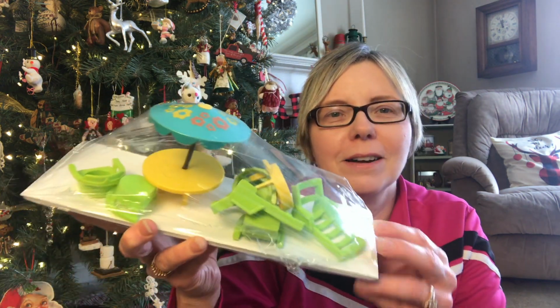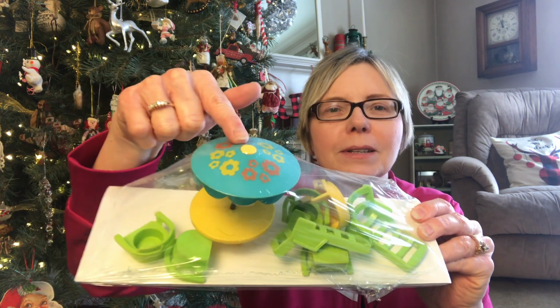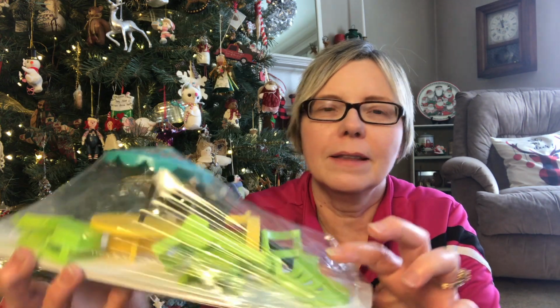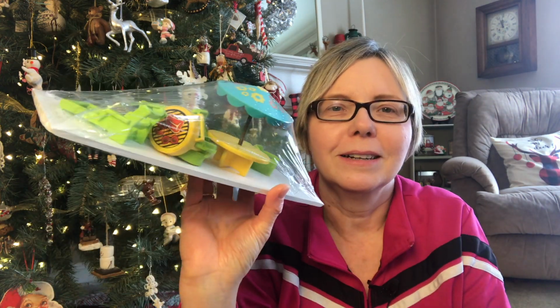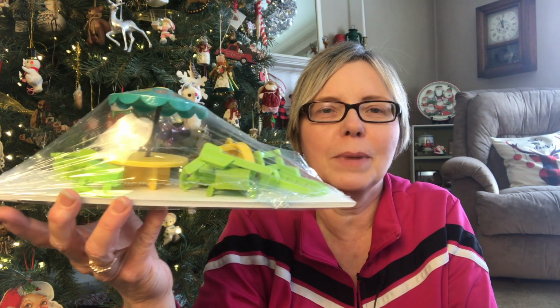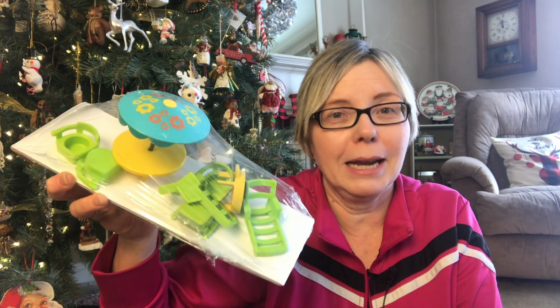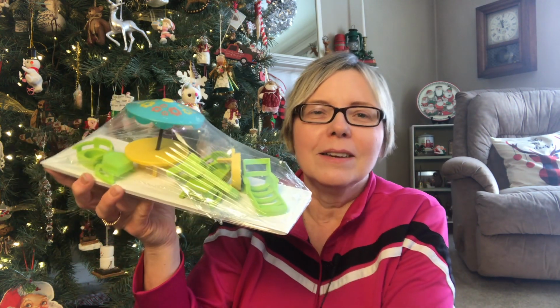And my favorite item, oh my gosh, this just brings back so many memories. This is a little picnic table, and there's four green chairs, and then there's two lounge chairs and a grill. So I'll set that all up by the house and I can show you what it looks like. But this was a splurge. This was $18, you guys. So I figured, hey, it's Christmas, and this is something I really want to recreate my childhood dollhouse, so I got it.